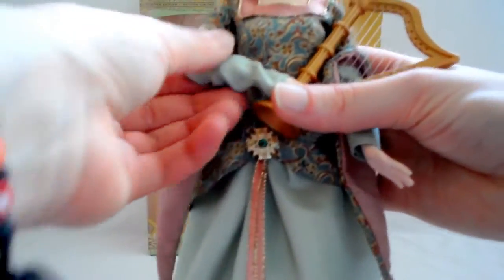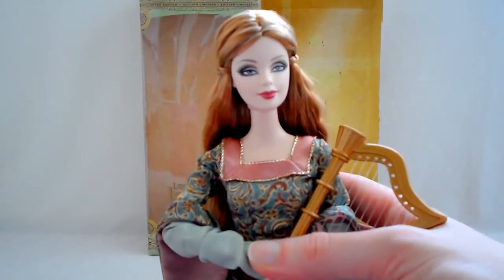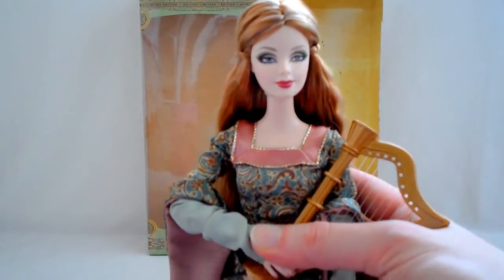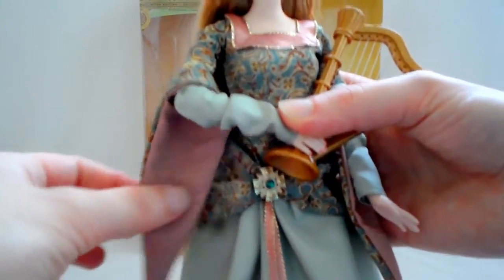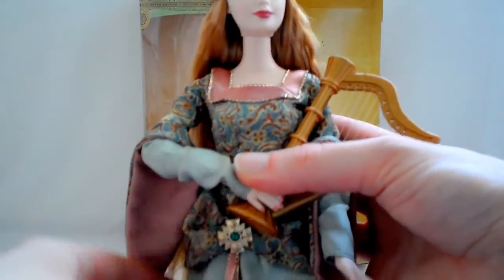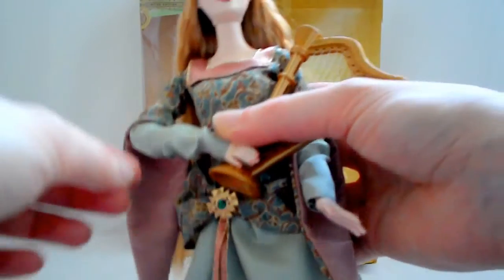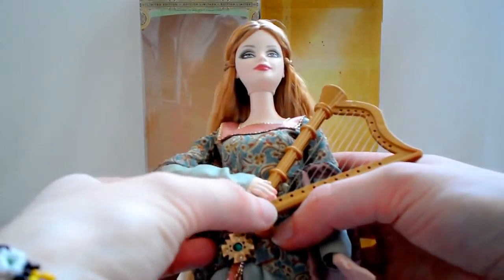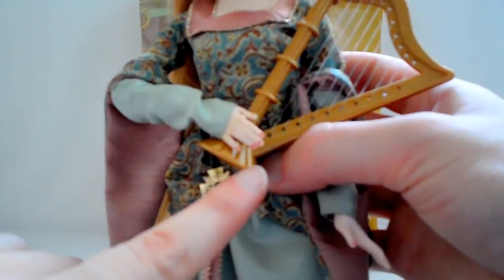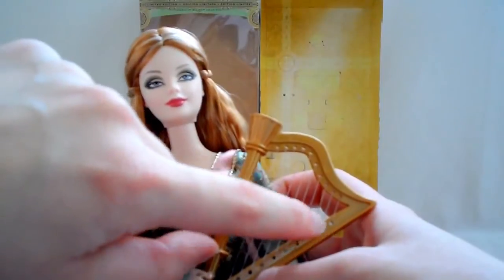These long sleeves here. Look at that. That nice emerald jewel. Her nails are like a light pink. And no, this does not make any noise. Look how nicely sculpted the harp is. It's just beautiful.